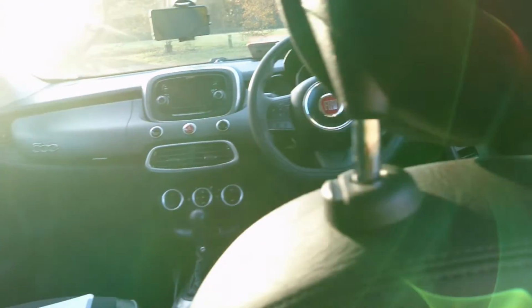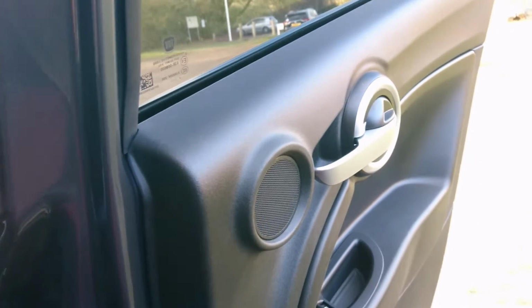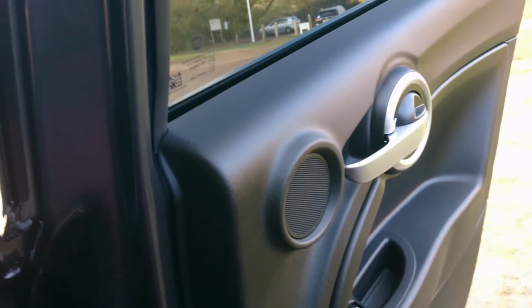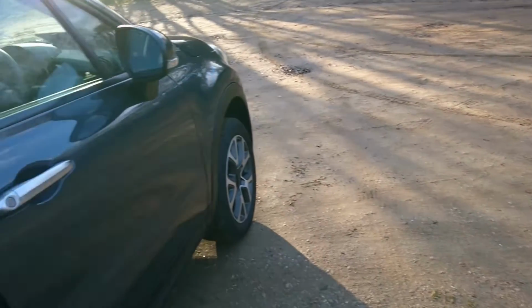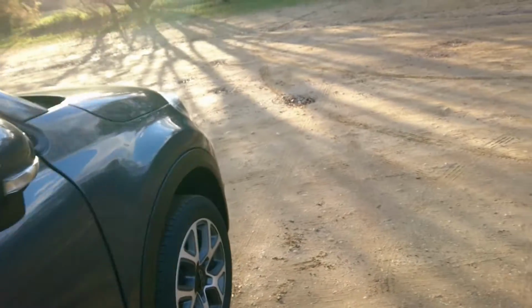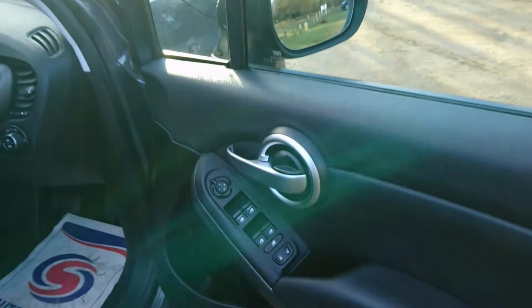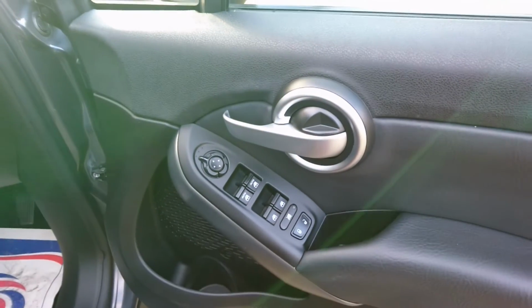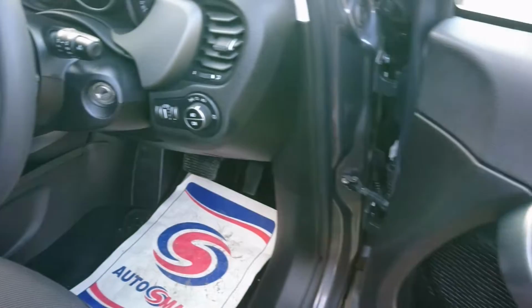Yeah, there's not much else to say really. Unfortunately, it's all a bit dark, although the headliner is light, which is good. Very, very small windows in the back for a car like this. But we've got electric windows, which is good. Nice big door mirrors, those are handy, aren't they? So, electric windows and electric mirrors and all sorts of things, and there are door locking buttons.